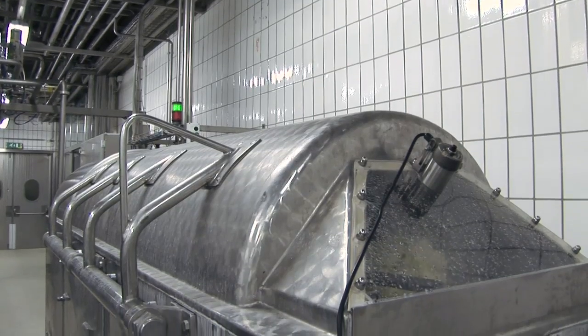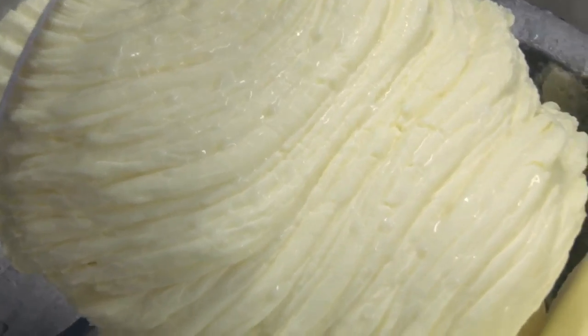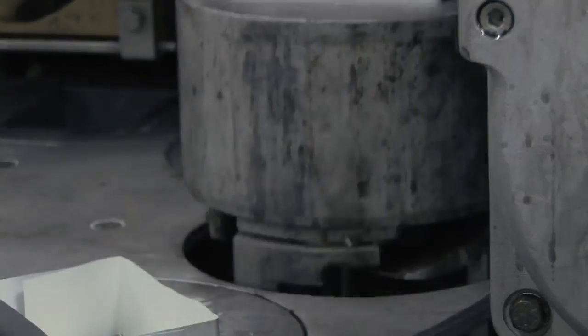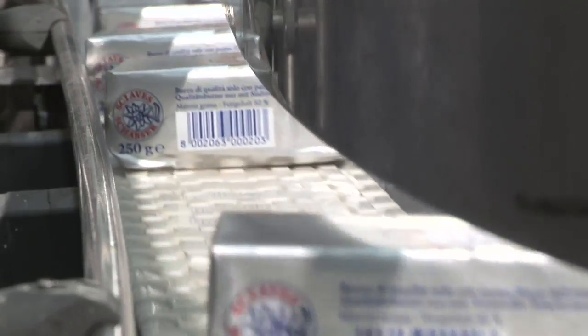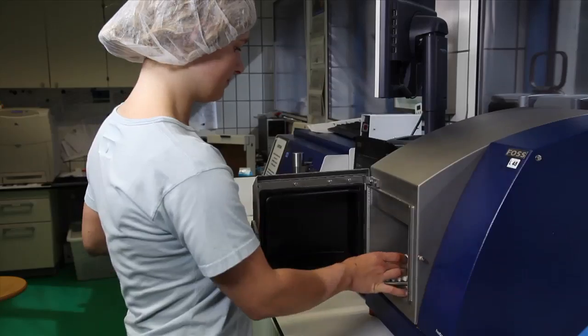In the butter making machine, which is similar to a giant mixer holding some 1,000 liters of liquid, cream is churned. A liquid, so-called buttermilk, is separated from the butter. After being washed and churned once more, the butter is ready to be packaged into the classic aluminium foil. In the laboratory, the spreadability of the butter is tested.